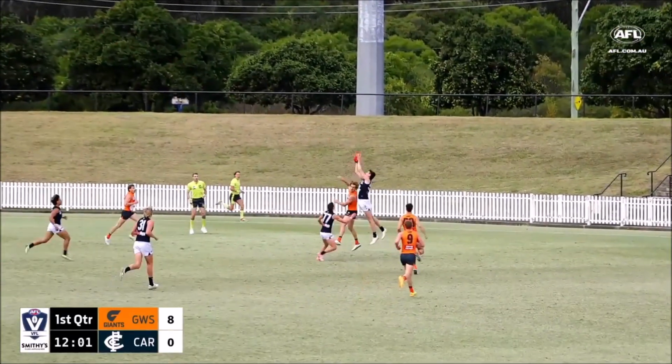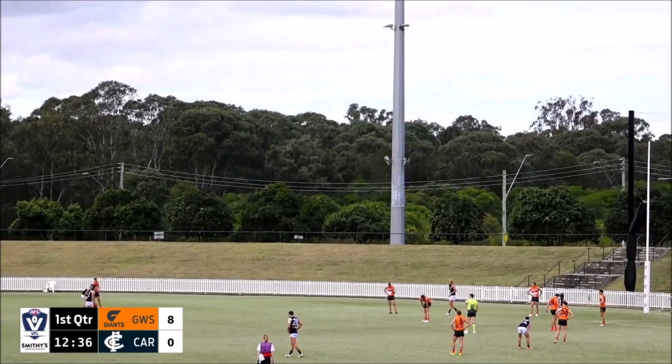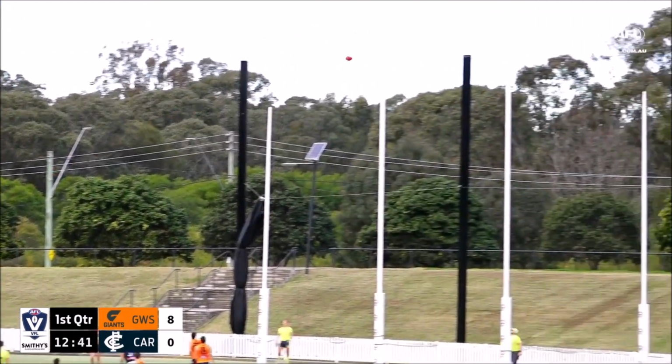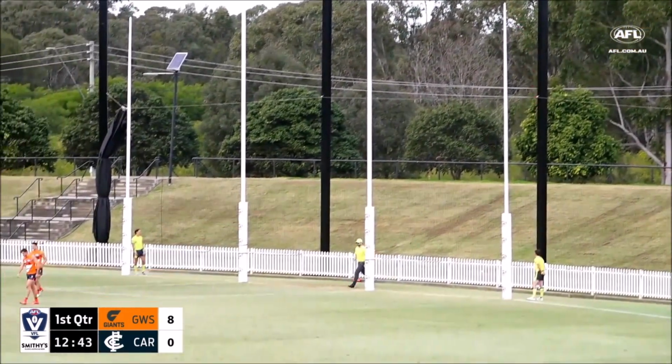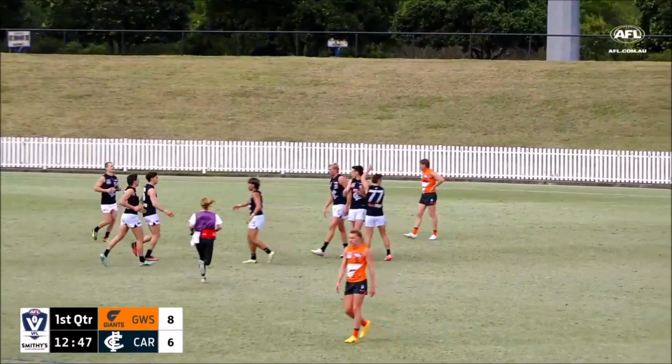Inside 50 now with the kick, and that's a strong mark for Liam McMahon. Kicked 2 goals in at least every single VFL match. So from directly in front, McMahon has his first of the afternoon. Carlton hit back to the Giants first. He spanked it home too.